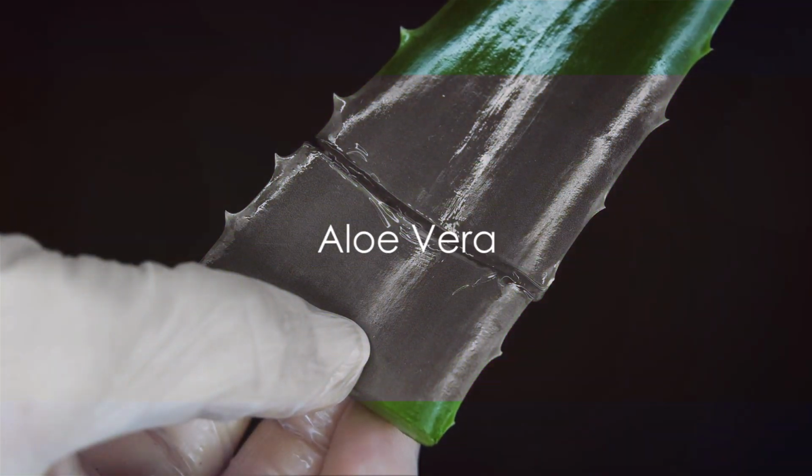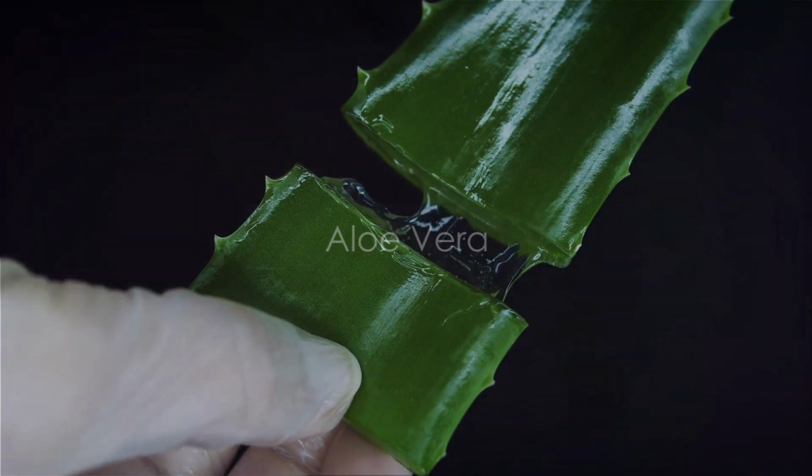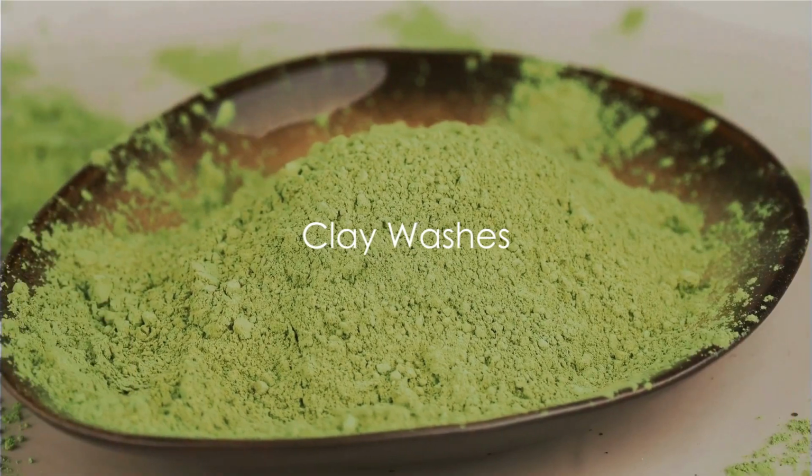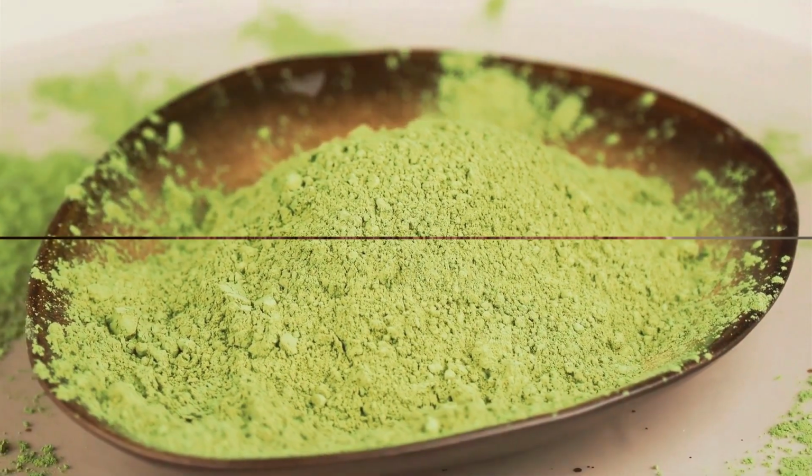Aloe vera isn't just for skin, it's a fantastic hair cleanser and conditioner too. Clay washes such as bentonite or rhassoul absorb oil and impurities, leaving your hair squeaky clean. These natural alternatives not only clean your hair, but also nourish it. The minerals in the clay help to balance the pH of your scalp and promote healthy hair growth. So, not only are we keeping our hair clean, but we're also taking steps to maintain and improve its health.